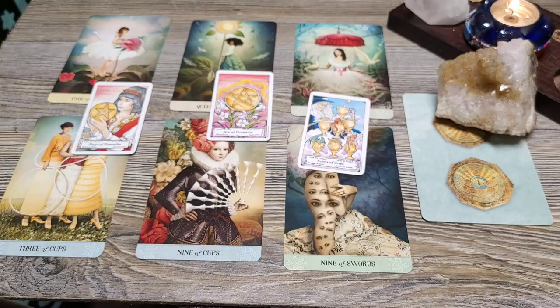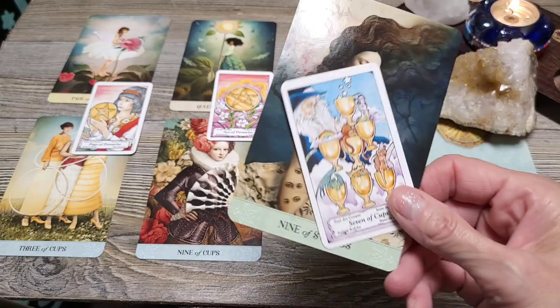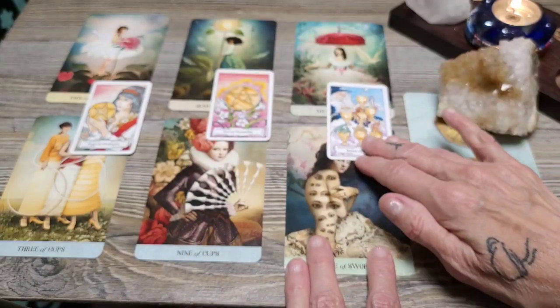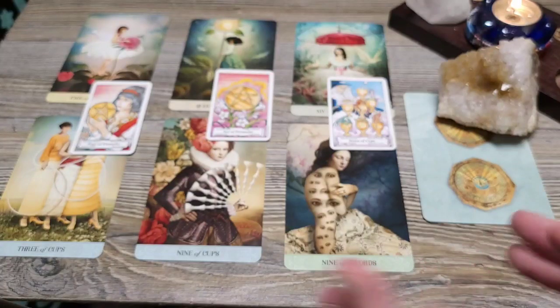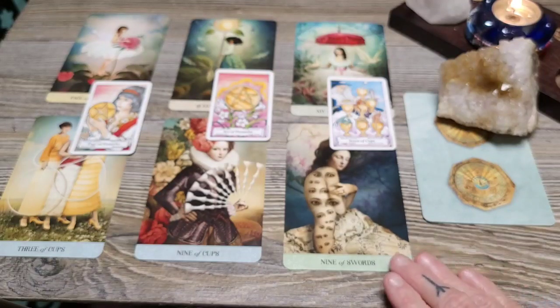Seven of Cups. Part of your worry and anxiety, there could be a lot of decisions you could be coming up against. There could be a lot of questions that you need answers to. There could be a lot of confusion in maybe what you're supposed to do or where you're supposed to go or how you're supposed to do this. Or there could be a lot of things in play. So that could lead into this kind of anxiety and worry.